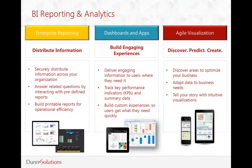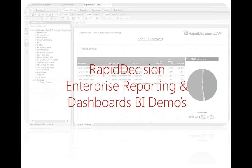Dashboards and applications, we want to provide the users with an engaging way to look at information so that they can interact with the data. And then new things like agile visualization and predictive analytics, being able to look at data, lots of data, in a very visual way. So that brings us to our demonstration.